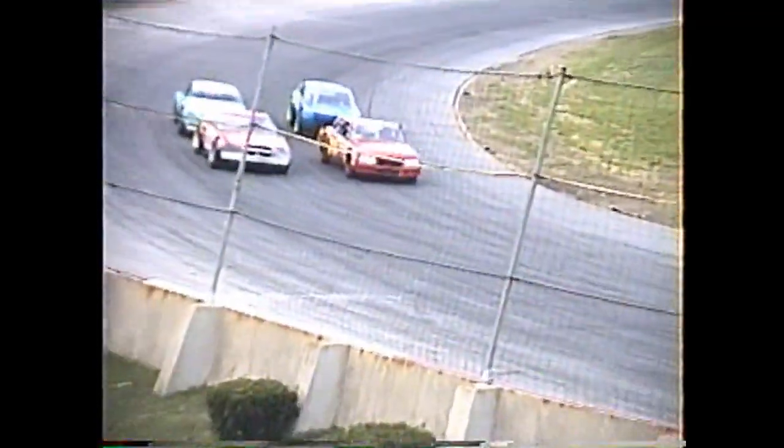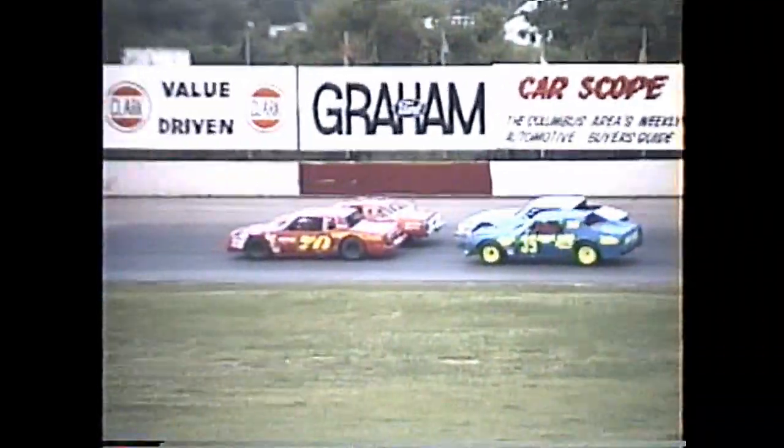Street stock qualifiers. The lineup goes like this. That's Heavy Hill on the pole in car number 70, fourth fast time. Third quick in 22 is Donald Parsons. Your second fastest qualifier in car 35, Tom Idle starts third. And on the tail, your current point leader and fast qualifier tonight, his first such quick time of 1993, Dale Brown starts fourth. 4 laps.